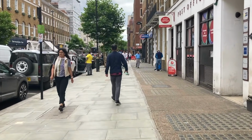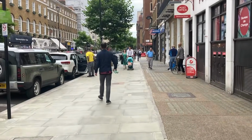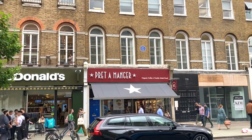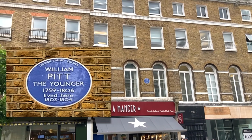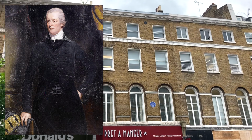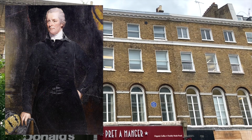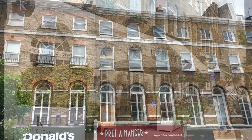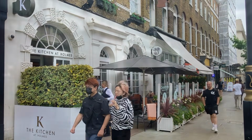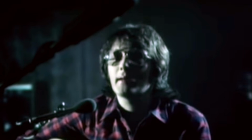As we head for our next destination on Baker Street, there are a few more points of interest to note along the way. First is this building, which, as the blue plaque points out, was once lived in by William Pitt the Younger, Britain's youngest Prime Minister, who took office in 1738 at the tender age of 24. And this is the Sherlock Holmes Hotel, which can be spotted in the music video for Gerry Rafferty's famous 1978 hit, Baker Street.